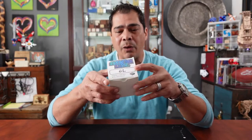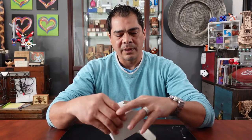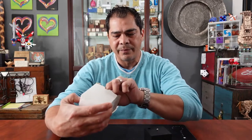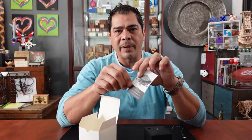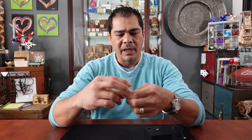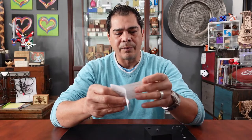This is 6L. When you receive it, it comes in a little box like this. A little card, Puzzled by Piker. And then you get some instructions for the Labyrinth Cube 6L. And again, this is a fantastic puzzle, and I'll explain to you why.